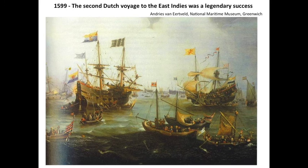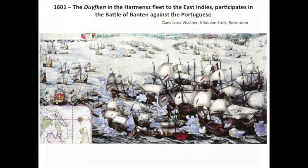So the Duyfken sails again in 1601, and this is an image of the Battle of Banten, where the Dutch and the Portuguese met and began to struggle for control of the spice trade. Now, this is probably a heroic painting rather than what happened in reality, but somewhere in here is the little Duyfken. I don't know where it is. Someone else might be able to pick it out. But somewhere in there is the Duyfken. And of course, the Dutch were successful. They had better armaments, longer range, and more accuracy. So I don't think there was that much of a battle. I think the Portuguese just figured that out very quickly and left. But I don't really know all the details.